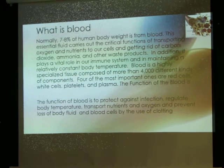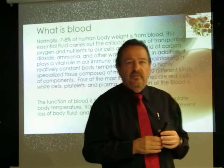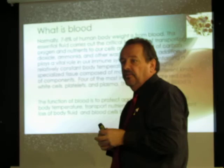How do you think it does that? How do you think blood helps maintain our body temperature? What do you do when you get really hot? Oh, sweat. You get flushed, don't you, as well? Yeah. You sweat, you get flushed, so the blood rushes to the skin surface. Why do you think it would rush to the skin surface through your capillaries? To cool down.